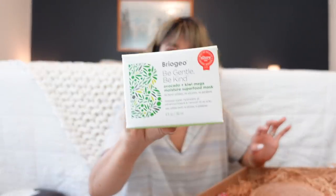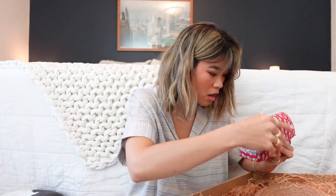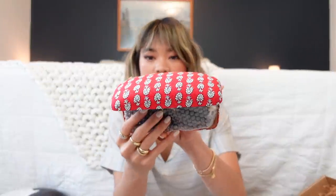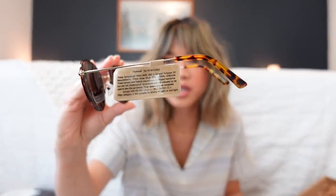What is this? Ooh, a moisture mask. Cute. A sunglass case with more sunglasses. Oh my gosh, they literally sent two pairs of sunglasses. Case, I love the case. These, I can actually wear these. Oh my gosh, I actually have these in the all black. Oh, I love the tortoise ones. I can definitely wear these because they have the nose piece on them. Oh my gosh, so cute. Love these. Look, they have the tortoise on the sides.